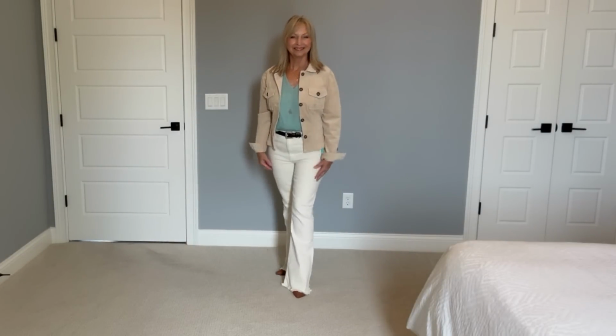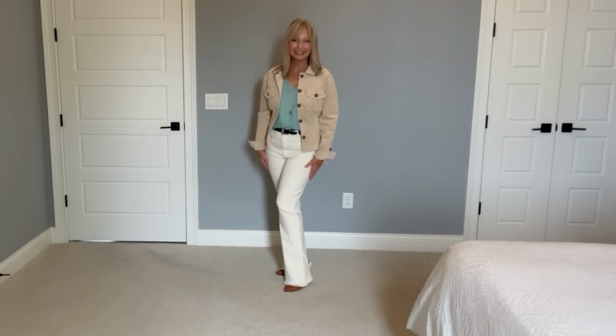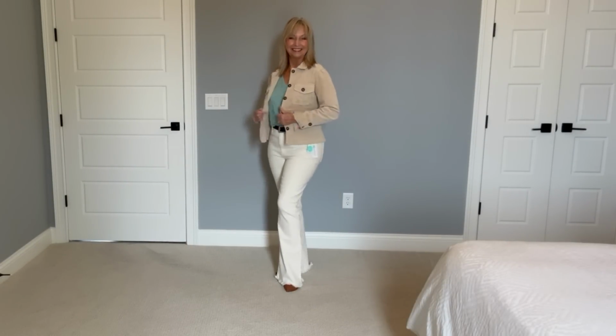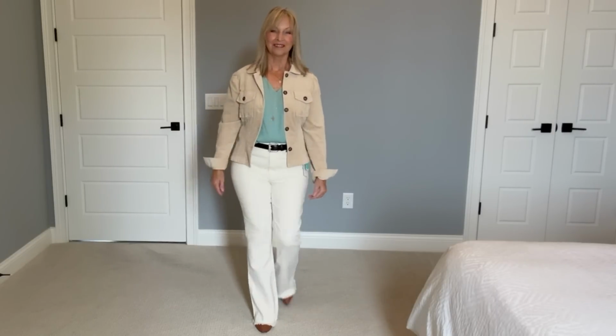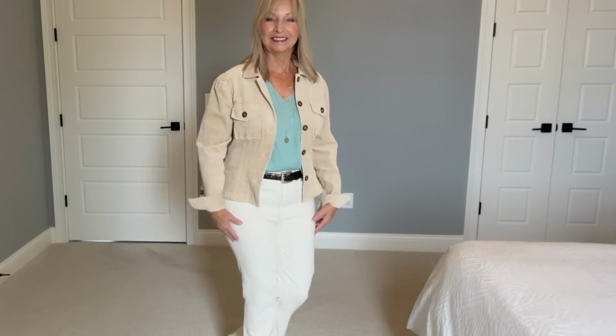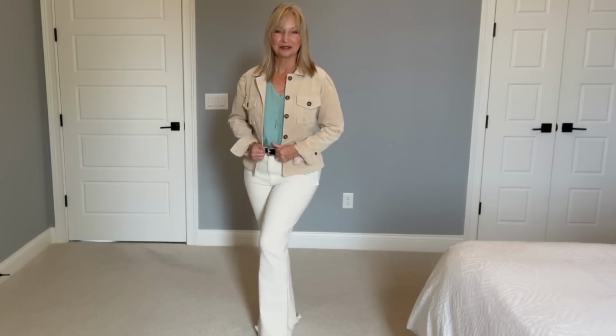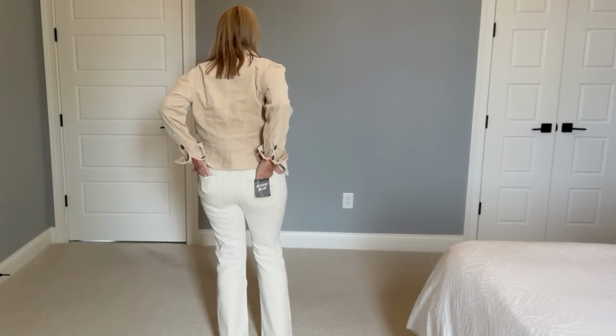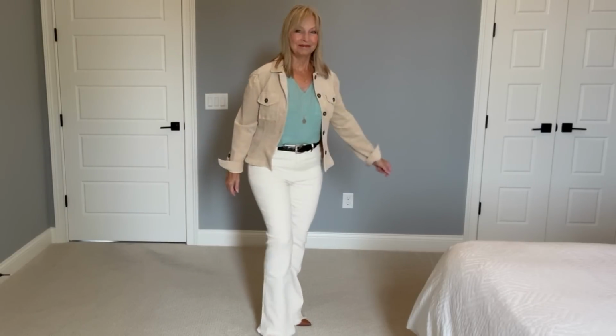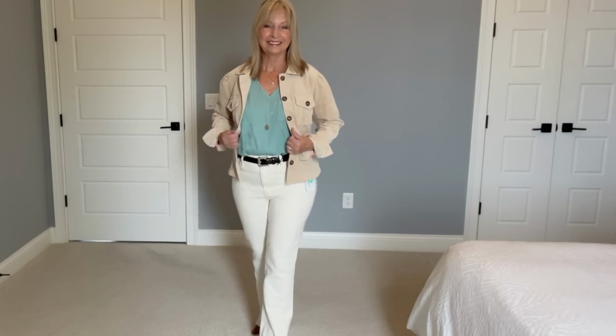from the Nordstrom anniversary sale. It is Cut From the Cloth. It's a cream corduroy jacket, size medium, regular $109, and I paid $72.99 for it. I think the jacket really puts the whole look together. I think it looks good. I don't know, what do you guys think?